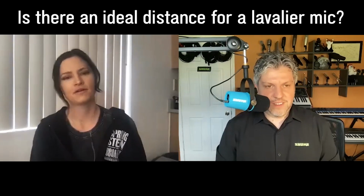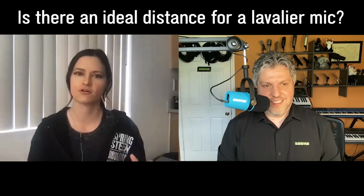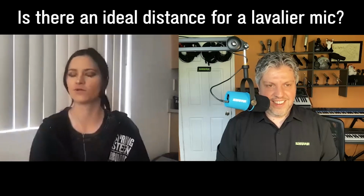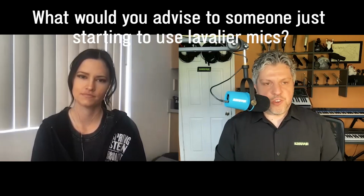Yes, depending on the wardrobe, because maybe where you want it, it's going to sound too fabricy or noisy. And if you move it a little bit higher, as long as they don't have a very throaty voice sound, then you get away with it. If you were talking to somebody using lavaliers for the first time or with limited practice, what would be your do's and don'ts for somebody just starting out?